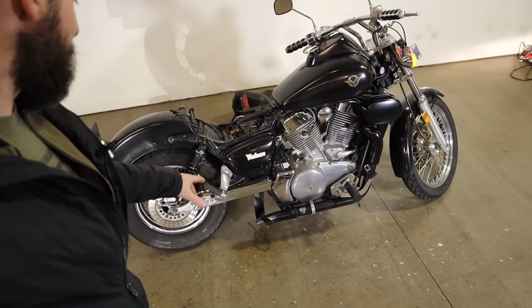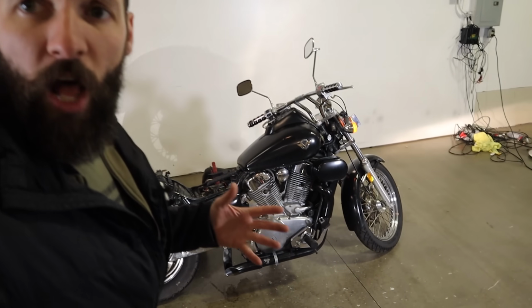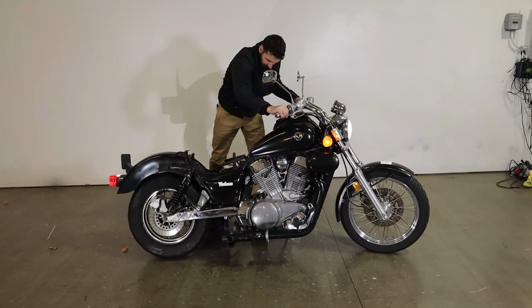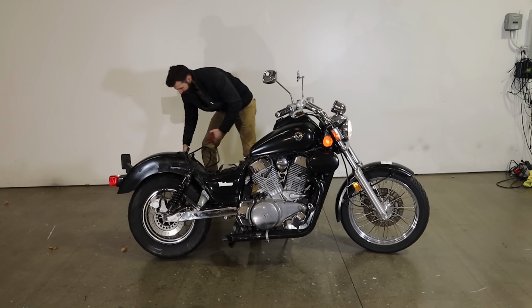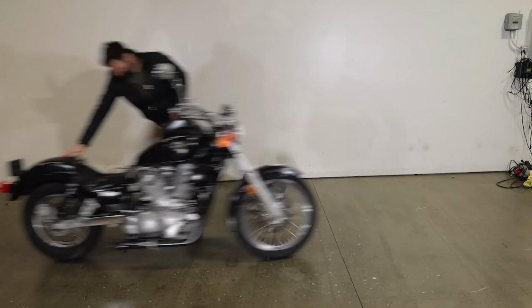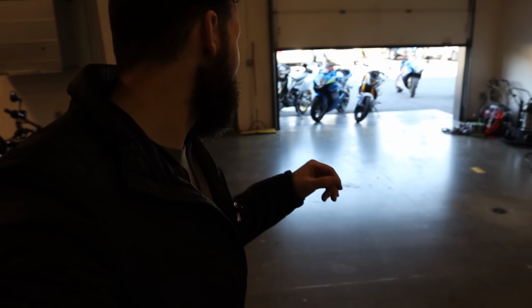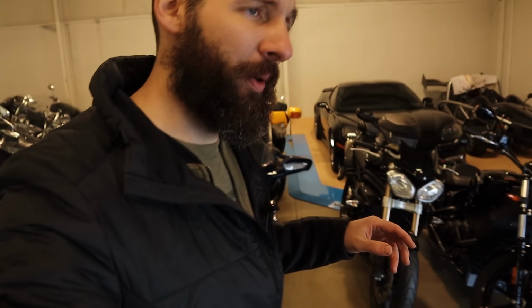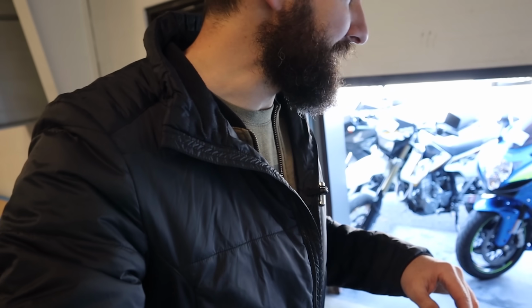Alright, so even though a lot of fuel dumped out of it, it didn't hydro lock, which is good. I'm gonna let the bike idle for a little bit. It's being a little temperamental. Probably the plugs are, I don't know, who knows. We'll let it idle for a little bit, and then we'll go back and see if we can actually take it for a spin.